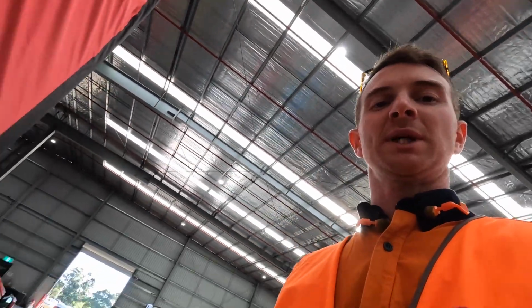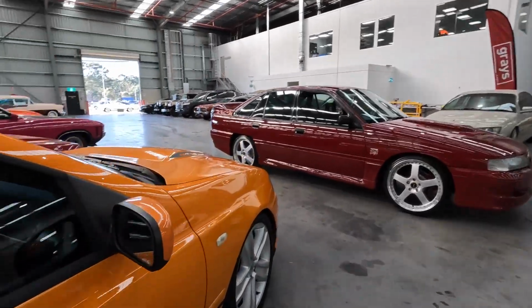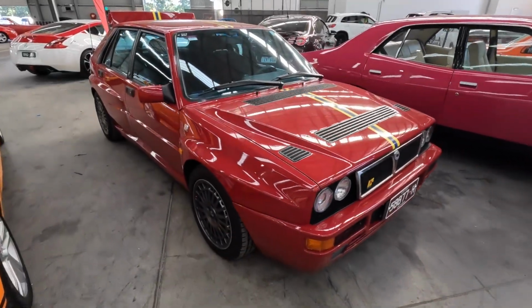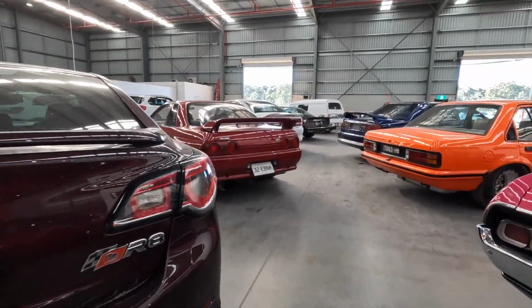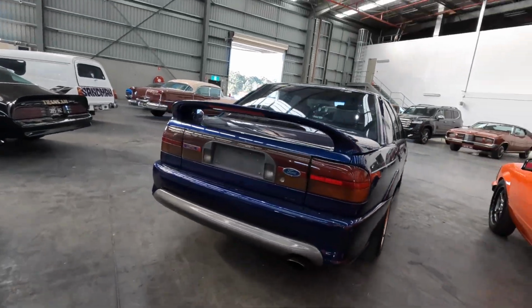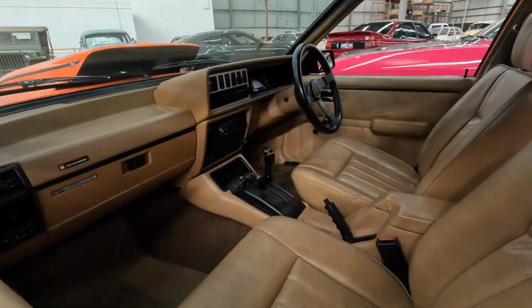A couple other nice ones while I'm here. Black VL Turbo, white VL Turbo. VN Group A, not sure if it's real. Wild Plum, I think it is XAGT. Lancia Delta Integrale, left-hand drive. A nice import S15. And EBGT 32 GDR, and this really nice V8, I think it is, on welds. Some really cool cars here, to be honest.